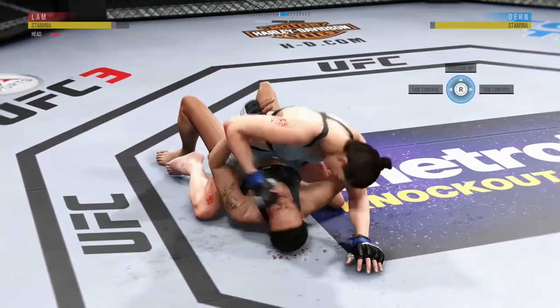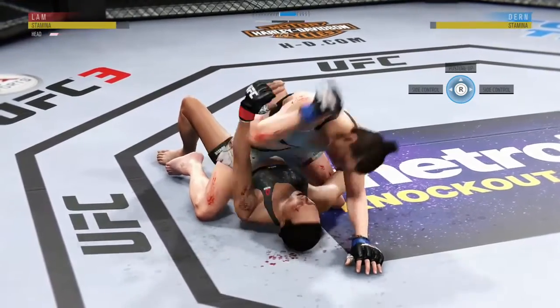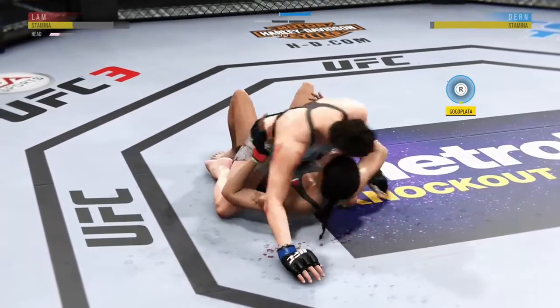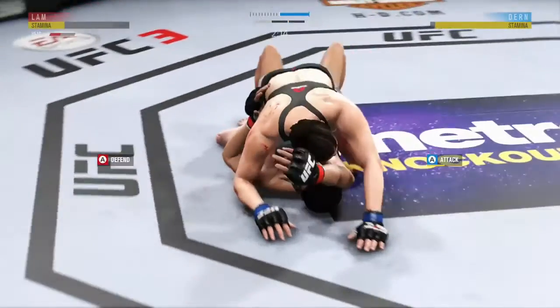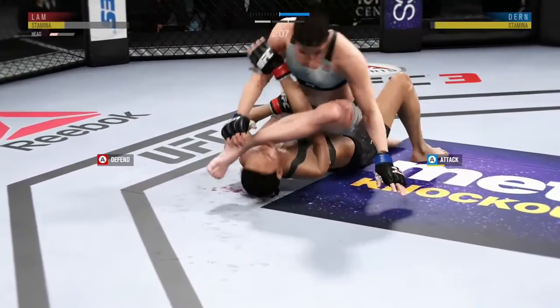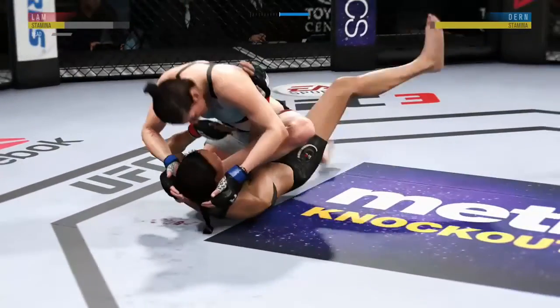Continuing to stay busy here on the ground. Nice. Raining some big shots down from the full mount. It looks like she's attacking with a gogoplata. That choke is locked up. Look at that. That is high-level ground game there.